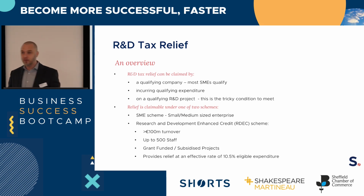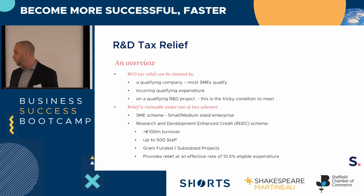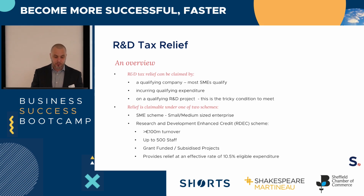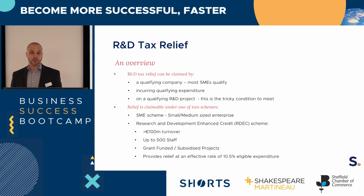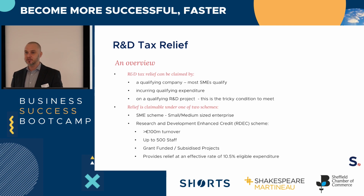So, what is R&D tax relief? R&D tax relief can be claimed by SMEs, large companies. You must be incurring costs within the project, and you must be undertaking a qualifying R&D project. This isn't just white coat research. There are specific guidelines which HMRC set for R&D, what classifies as R&D for tax purposes.